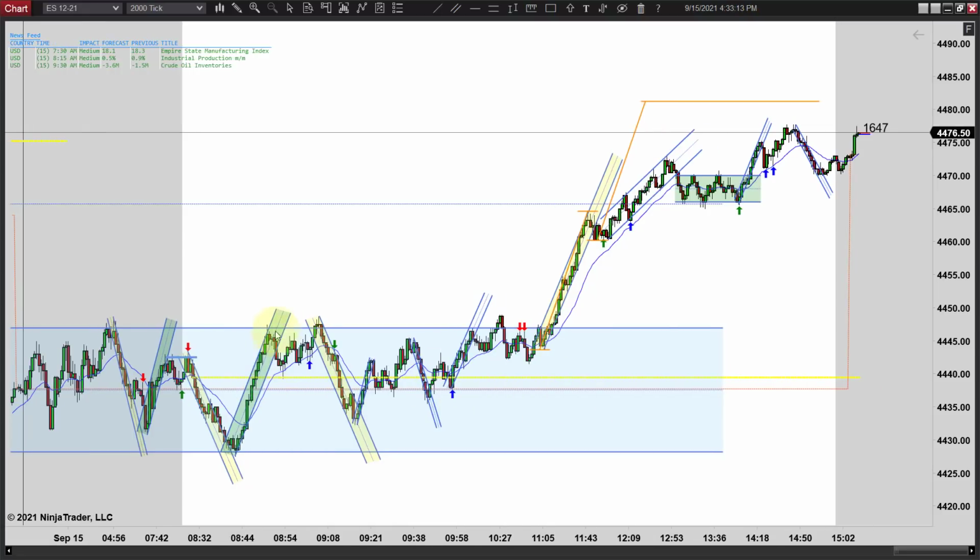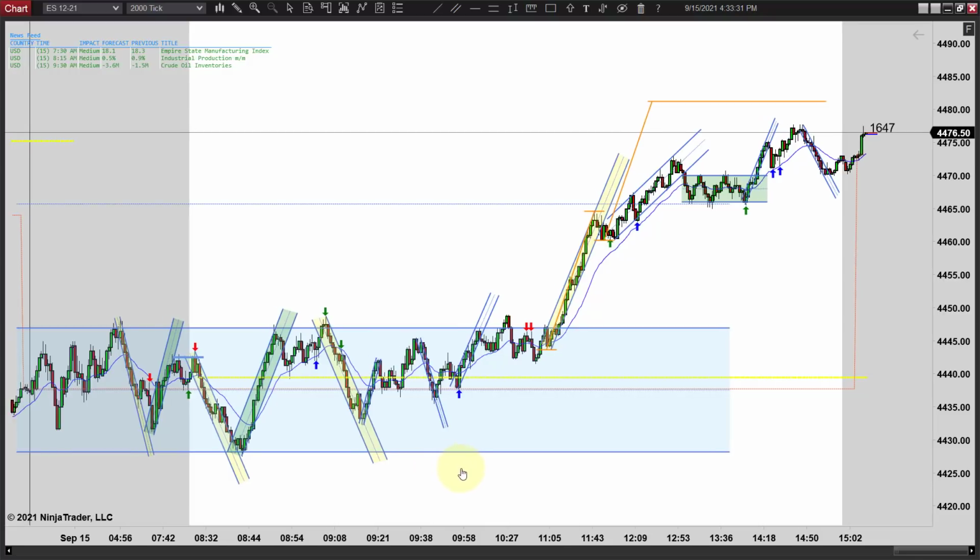But these trends are big enough to trade if you can get in them. That's the problem. They just reverse off the other side each time. And this one you might have taken a short here. I didn't mark it, but there's a possibility you might go short right there. Generally, you're better off to wait on the lower high, but we'll talk about those when we get to it.